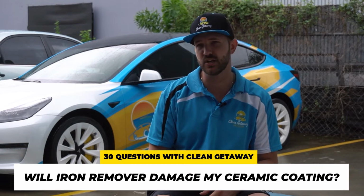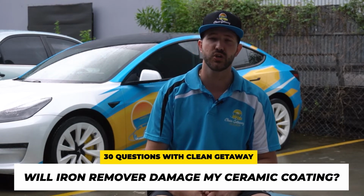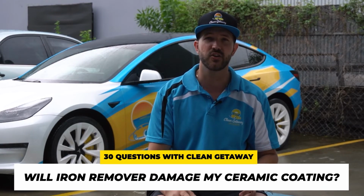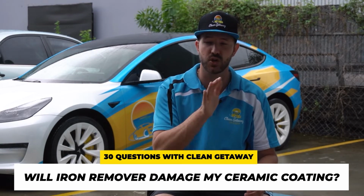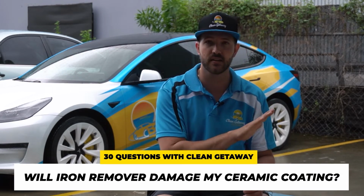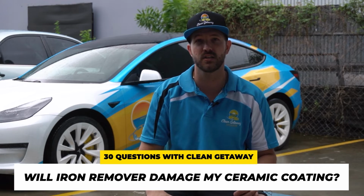Or are you simply just spraying on, pressure cleaning off? So just got to think about what kind of friction is being applied to that, because if it is reacting to metal particles and you're pushing those metal particles into the paint and literally rubbing them into the clear coat, that could cause issues for your ceramic coating.